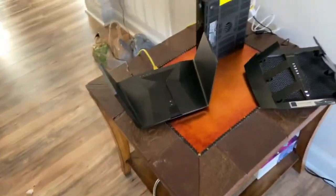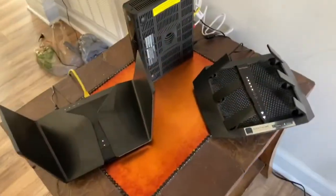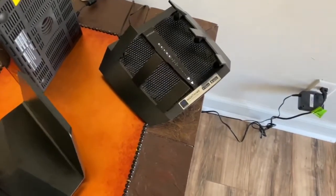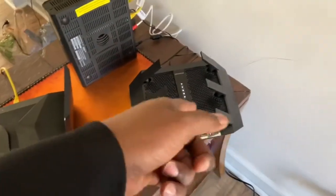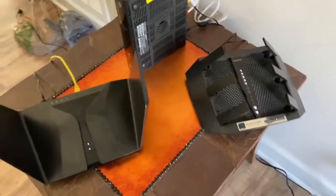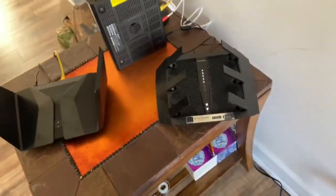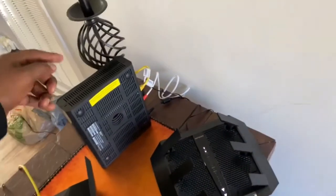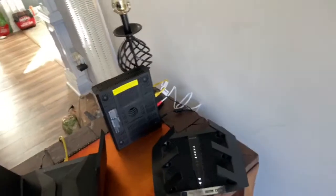But yeah, check this out. Since I have multiple devices in the house, kids are on that, I'm on that. This is an AC, this is AX. It's a Wi-Fi 6, I believe. So, better internet speeds with, I guess, AT&T.